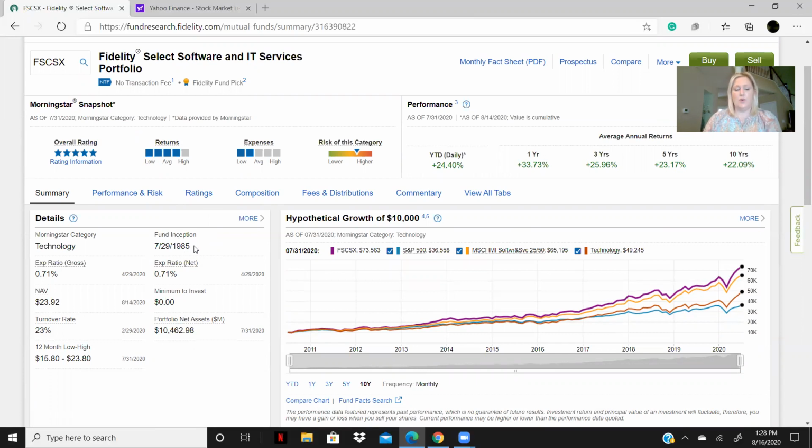When I'm looking at the returns on a fund, at these 10, 5, 3, 1 year returns, if a fund only has 10 years in existence, that's not to say it may not do very well. But personally, I like to see funds that have a longer history, like this one, 1985, because I know this fund has been through some market crashes, so to speak. It's been through the 2008 crash. It's been through the dot-com bubble in 2000, 2001, 2002, I believe were the years. So I've been able to see how it's performed and how it's recovered from those. So I like that long history.